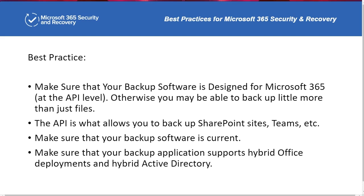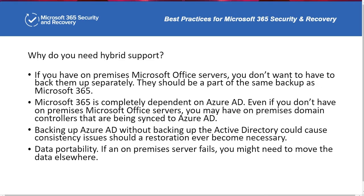And that best practice is to make sure that whatever backup application you're using supports hybrid Office deployments and hybrid Active Directory. Now, on the surface, this might seem like one of those things that's kind of a niche case, and that the recommendation doesn't necessarily apply to everybody. And yes, there are some organizations for which this recommendation doesn't matter. But there are several reasons why having hybrid support does matter, why it's so important.